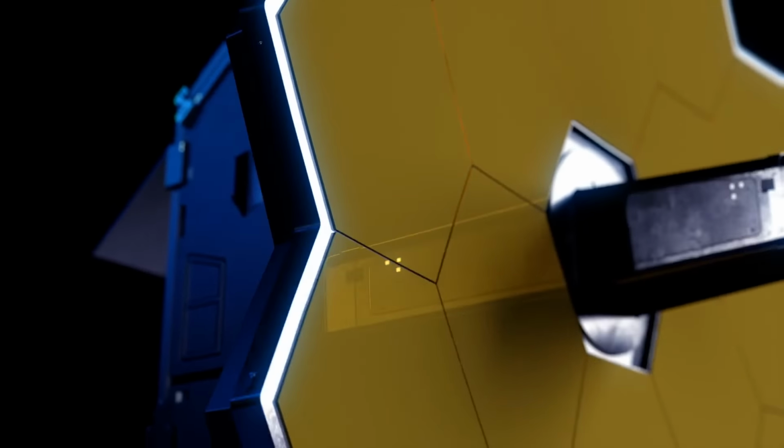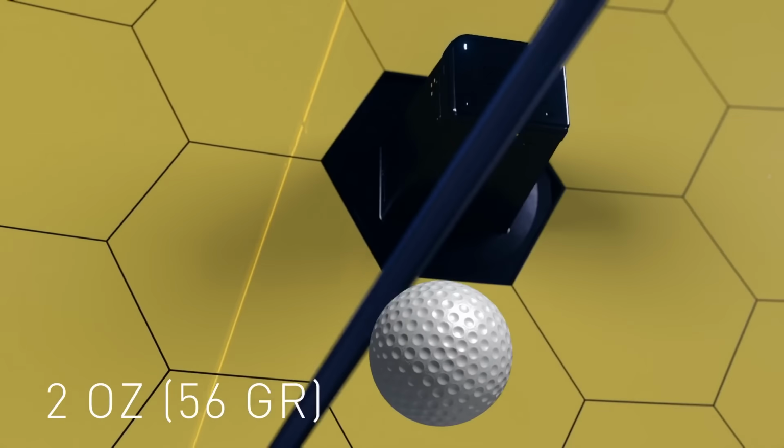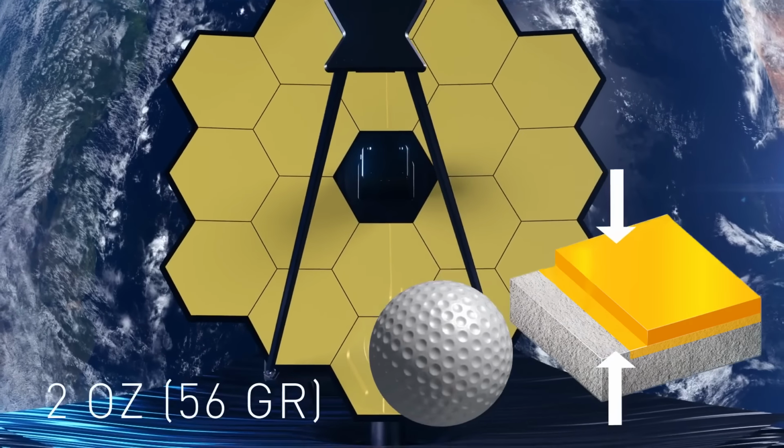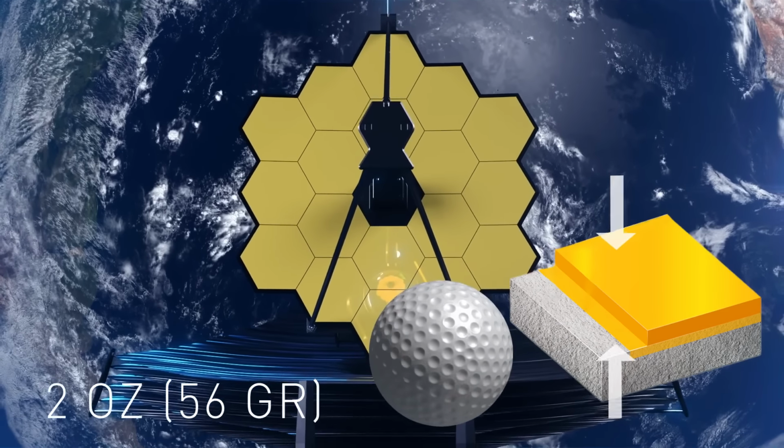That's why the total amount of gold used in the construction of the James Webb Telescope is less than 2 ounces. That's a golf ball-sized chunk of gold. The gold plates covering the mirror are only 1,000 atoms thick.